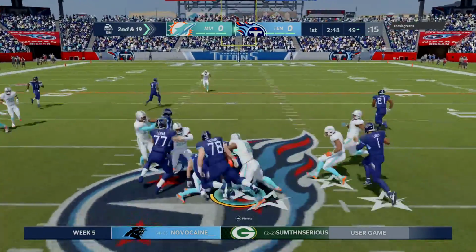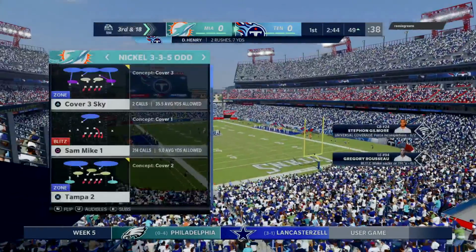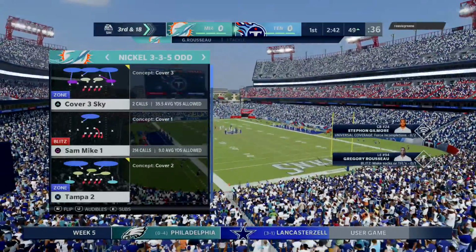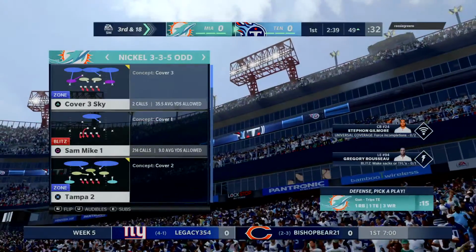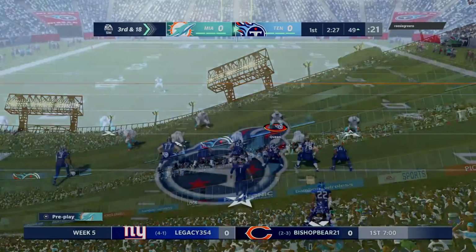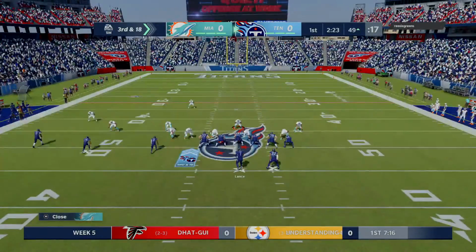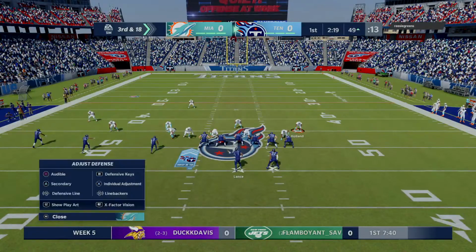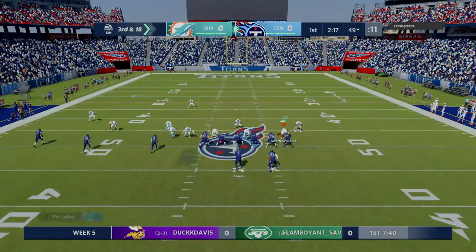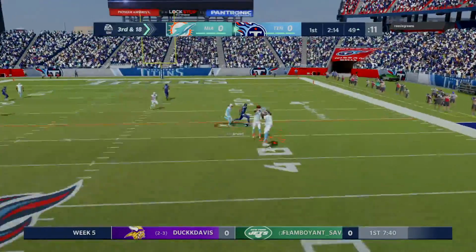Running from the gun with Henry. And good penetration here. He'll get this down only to about the 49-yard line. A minimal gain there on the 8th play of the drive. And this is why aggressive defensive coordinators love to blitz. It wreaks havoc because they end up taking their attention to the blitzers, freeing up the D lineman to make the play. Now on 3rd and long, they'll look to throw.